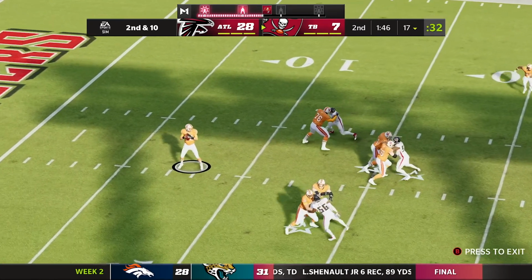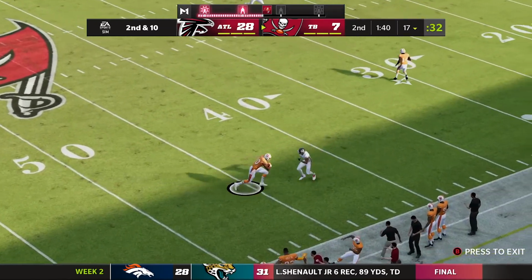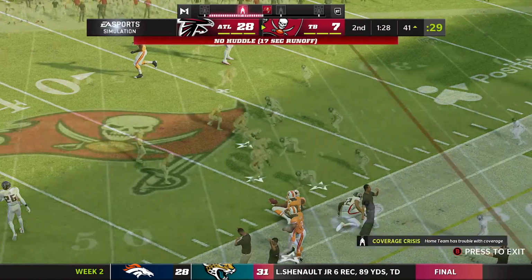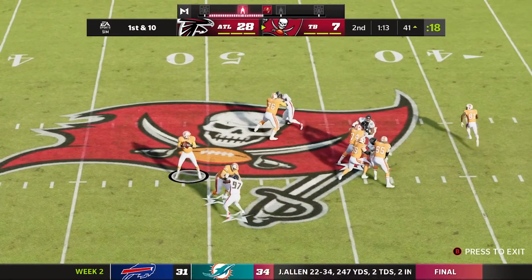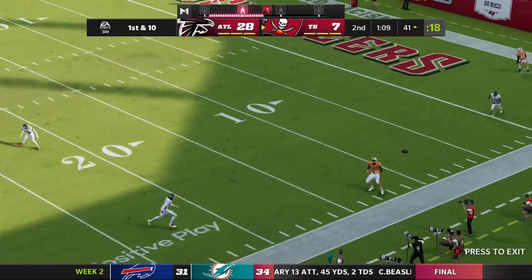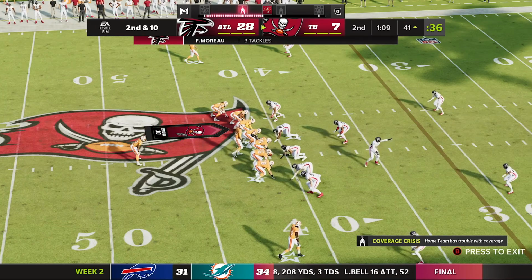On 2nd and 10, Ryan. He'll let one go deep for Howard. Oh, wide open, complete. And they do finally get him down, but not before he reaches the 41. On 1st and 10, it's Ryan. And incomplete on the deep ball. He was trying to find O.J. Howard, but it'll be 2nd down.